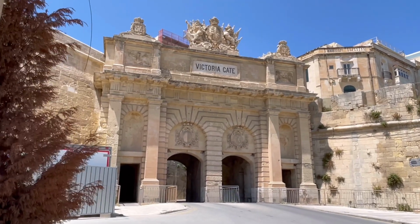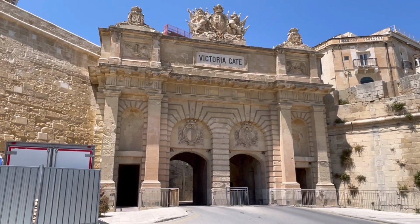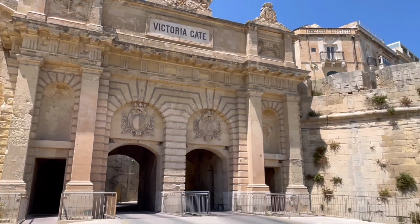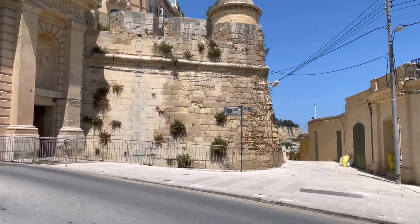The English influence is prevalent throughout the city. Obviously you can see here's Victoria Gate with different symbols from the monarchy. And of course, Victoria is Queen Victoria.